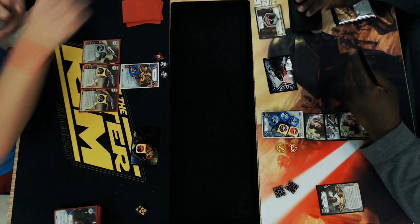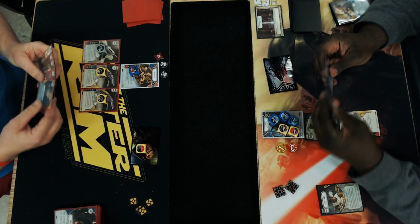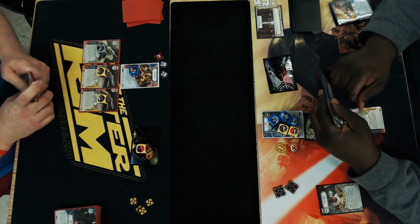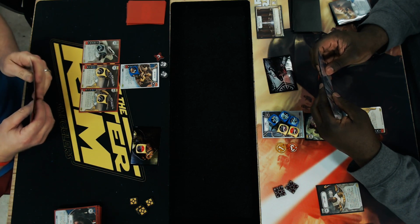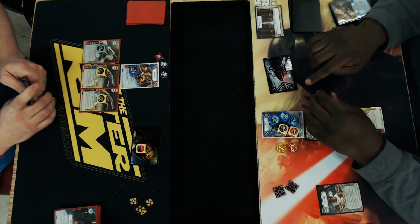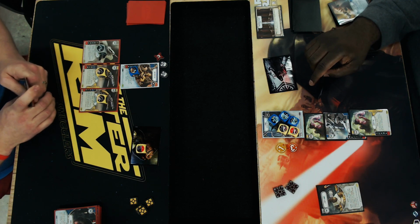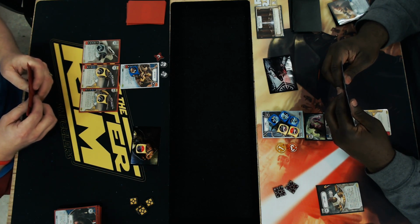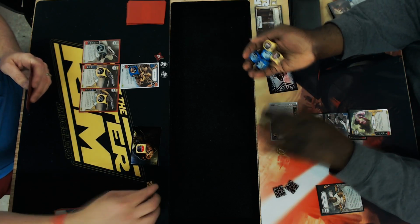So Yoda has 6 health remaining. We'll have 4 resources with the Dex's Diner. Matt has 10 health remaining with 3 weapons. It'll be Melvin's turn. All right, Melvin's going to... Well, just thinking about it. Yeah, he wants to go ahead and roll out Yoda.